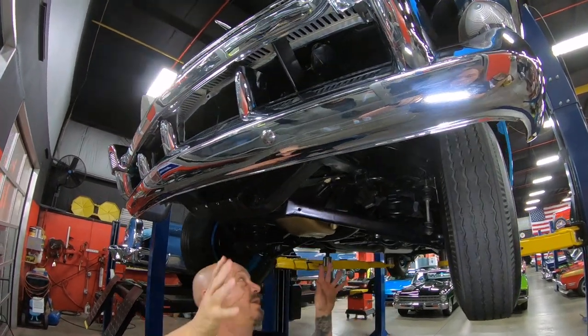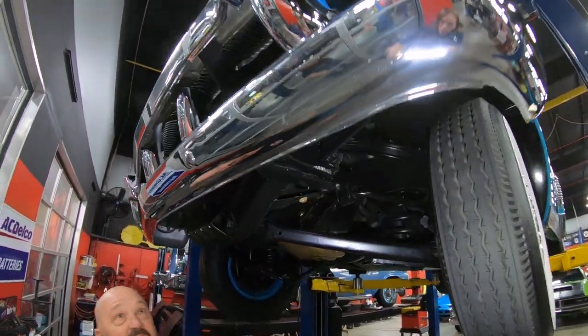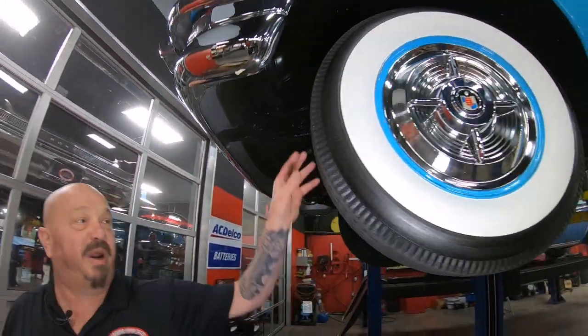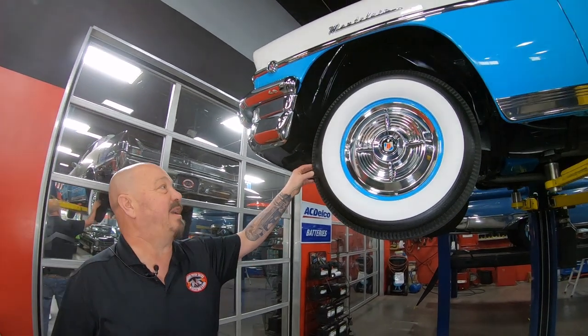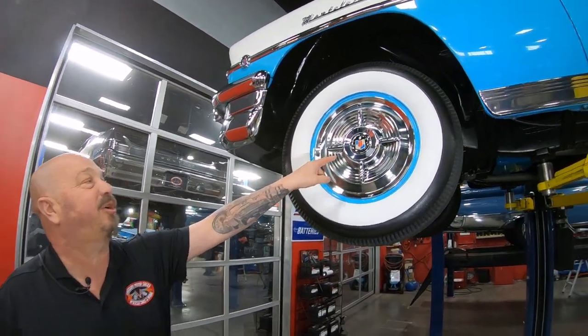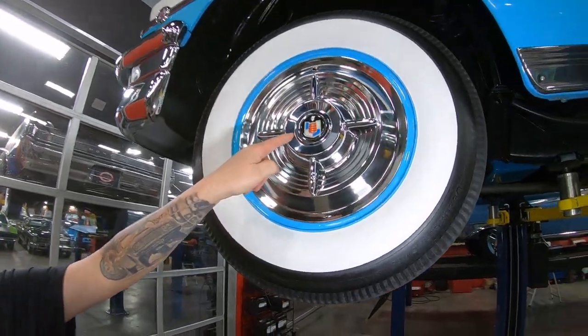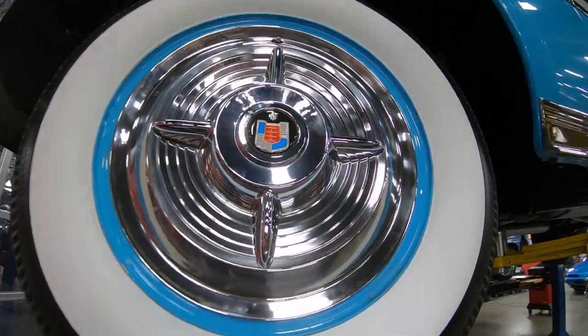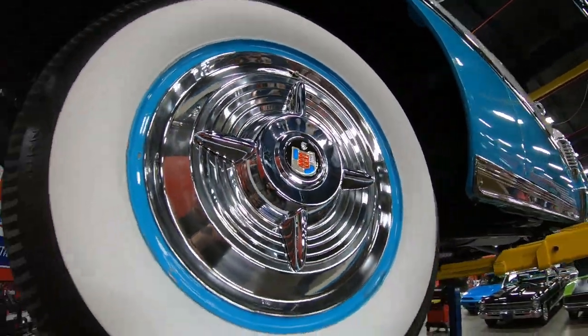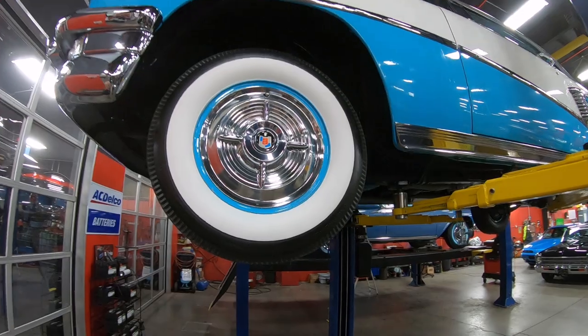You can see all brand new nuts, bolts, hardware everywhere. Just beautiful under here. Of course, brand new tires, and you gotta have wide whites. And look at the shine on those hubcaps. And look at the Mercury man there. Look at the detail on that. I mean, that's gotta be the nicest looking Mercury hubcap on the planet, guys. And all four of them look just like it.